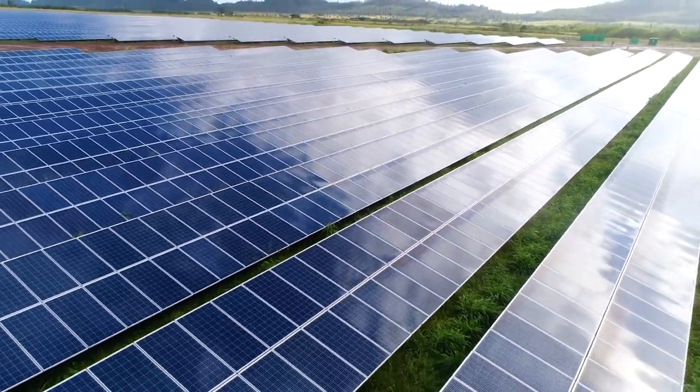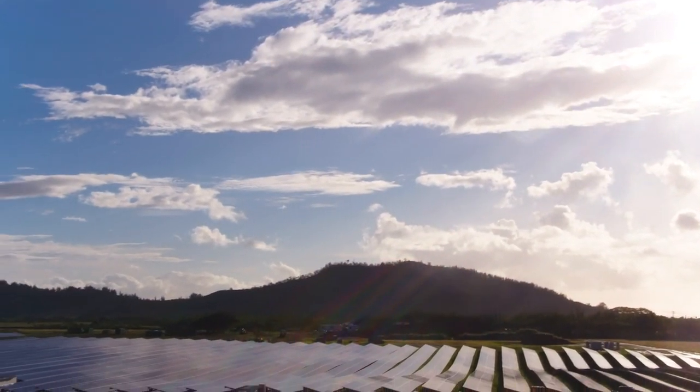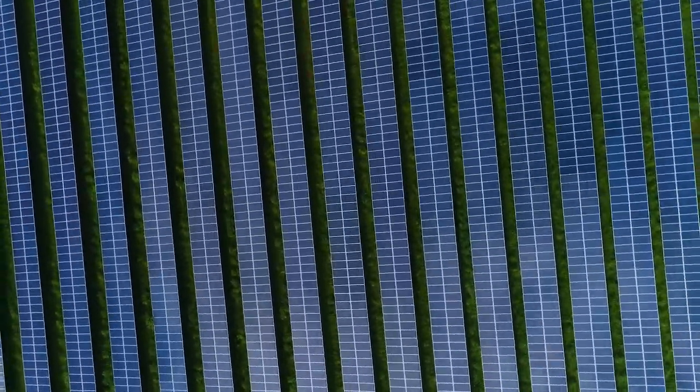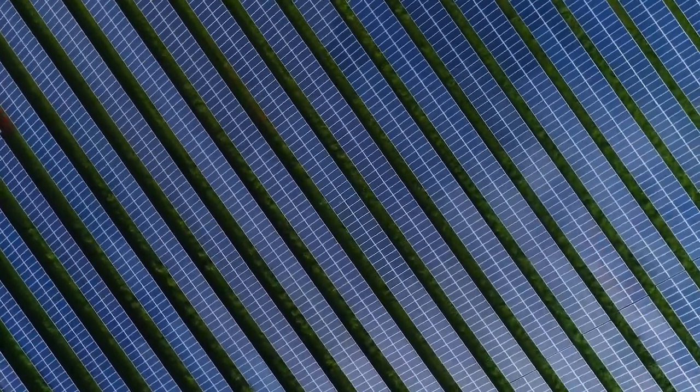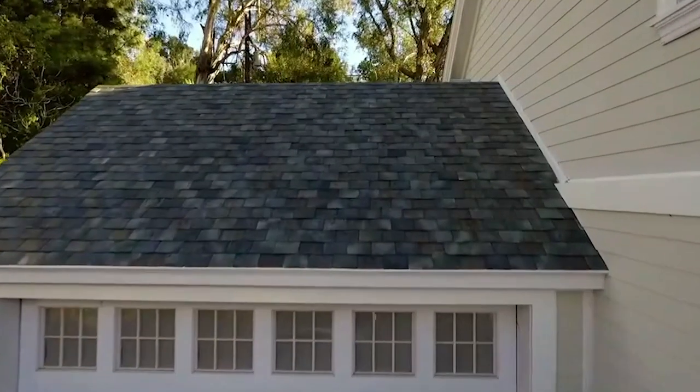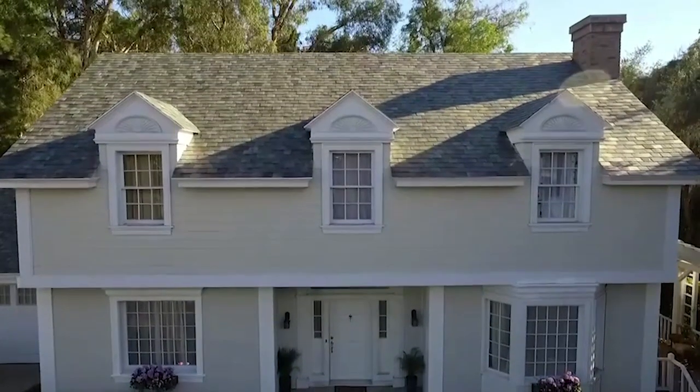All across the world, there are fields of solar panels which point towards the sky. They convert sunlight into electricity. Solar panels are amazing. You can even put solar panels on your roof at home.